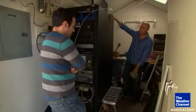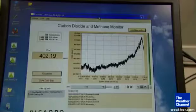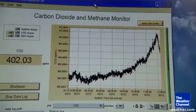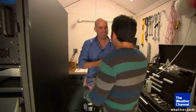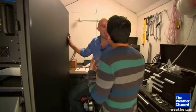If you look over here, you can see a plot of what we're measuring: the CO2 from the LA Basin coming up to this site. Now we're starting to pick up. Turn it on here, that's the pump. It's smelling Los Angeles. We're smelling Los Angeles.